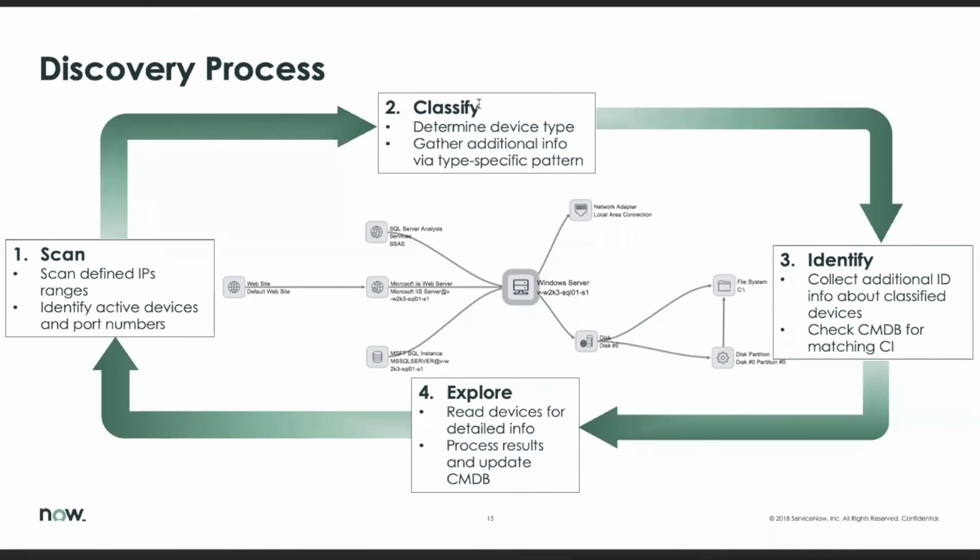So as it asks the configuration item, the CI, hey, what are you? It tries to classify them. Are you a server? Are you a router? Are you a switch? Okay, based on this information, because I asked you what ports are open on the network and you told me port 22, looks like you're a Linux box. Okay, now that I know you're a Linux box, I'm going to use my credentials.